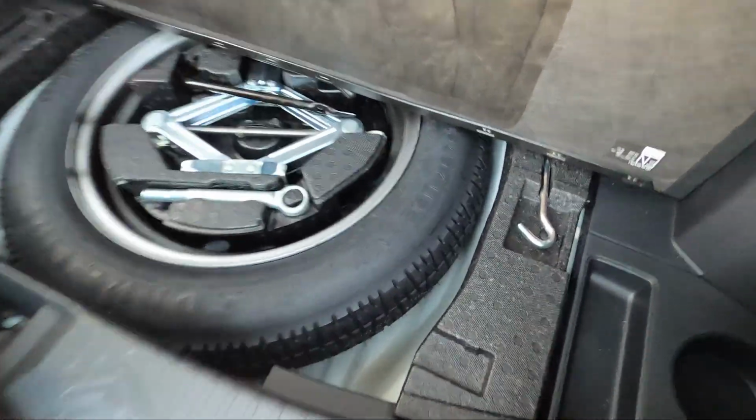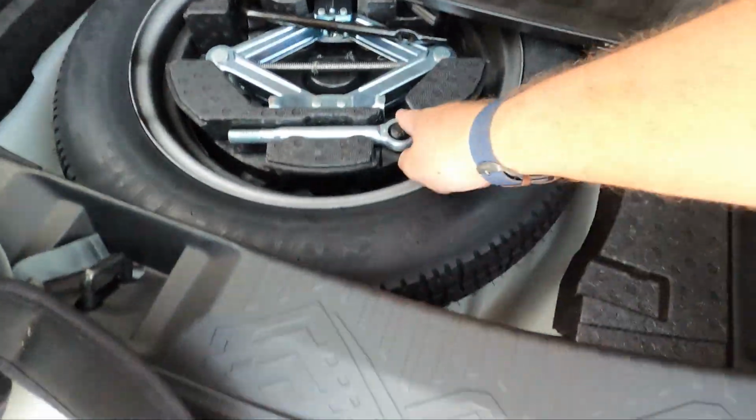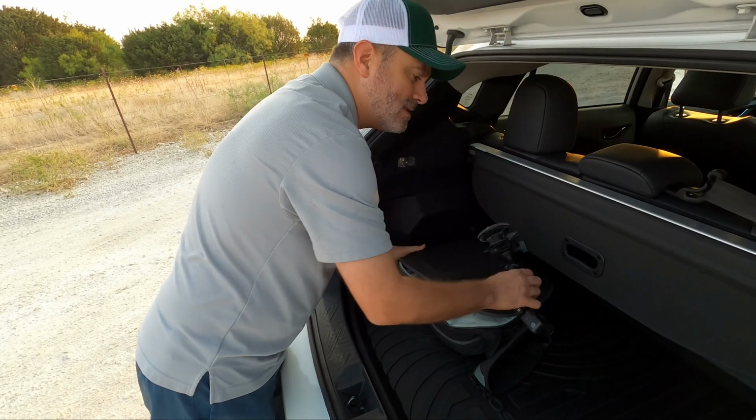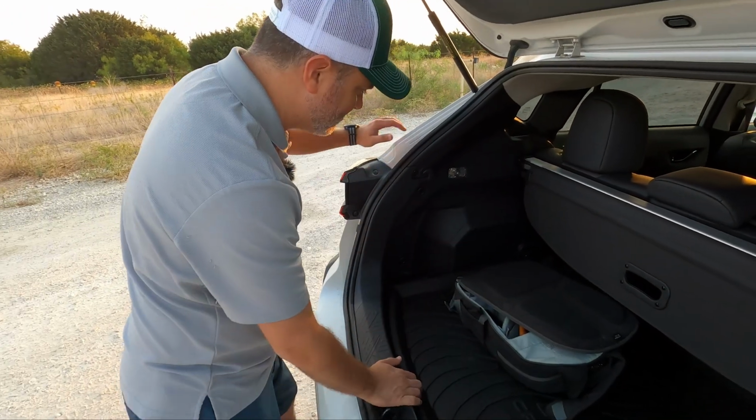Let's do the spare tire check. Does it have it? I don't know. Oh, it's got an actual spare tire, and a real jack and everything. And that's what this car is about. That's kind of the theme of this car: simplicity and the things that people like, they've kept it. They've kept it all. They haven't gotten rid of any of it.